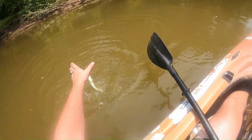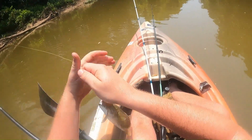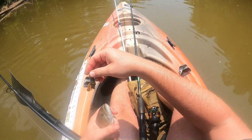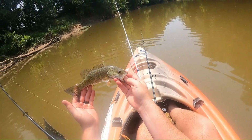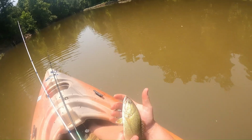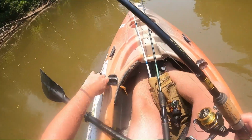It's another little, what is this? Is this a smallie or a mean mouth? Hey. It is another little smallie, just a teeny tiny little guy. Pretty little fish though. They're barely even brown in this brown water. They're almost a gold color. We'll let him go. There he goes.